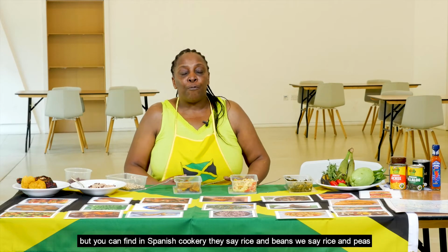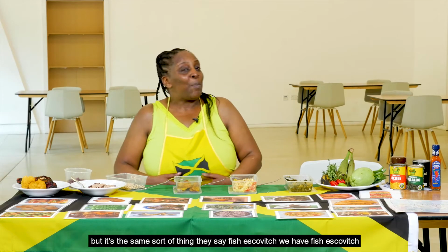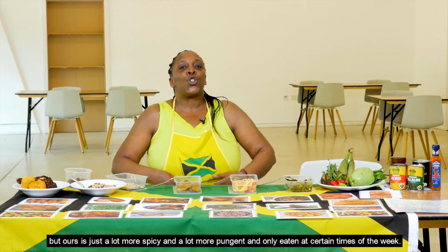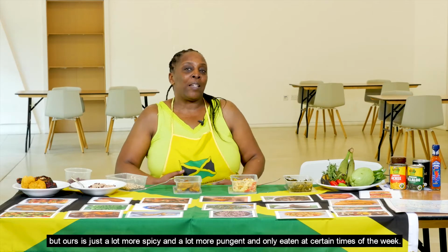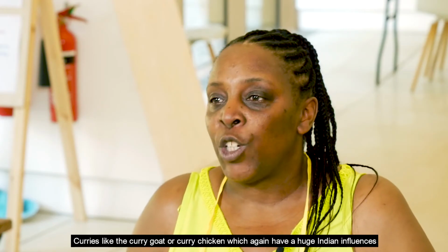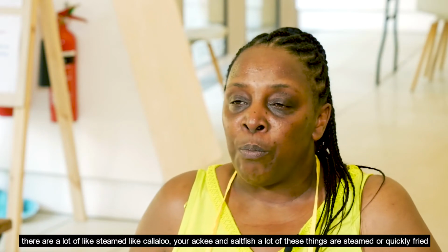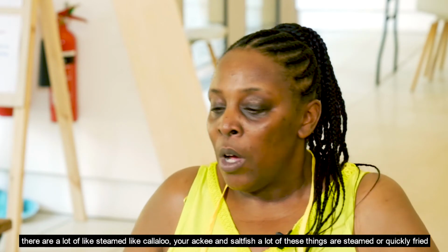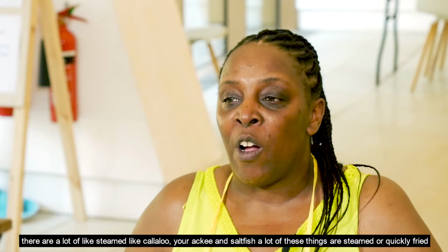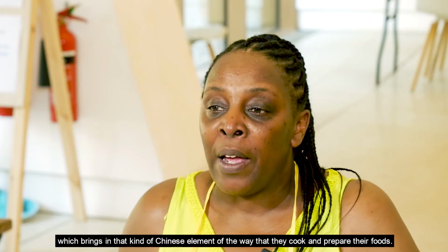In many ways, you can find parallels in Spanish cookery. They say rice and beans, we say rice and peas, but it's the same sort of thing. They say fish escovitch, we have fish escovitch, but ours is a lot more spicy and a lot more pungent and only eaten at certain times of the week. Curries, like curry goat or curry chicken, again have a huge Indian influence. There are a lot of dishes like steamed callaloo, ackee and saltfish. A lot of these things are steamed or quickly fried, which brings in that Chinese element of the way that they cook and prepare their foods.